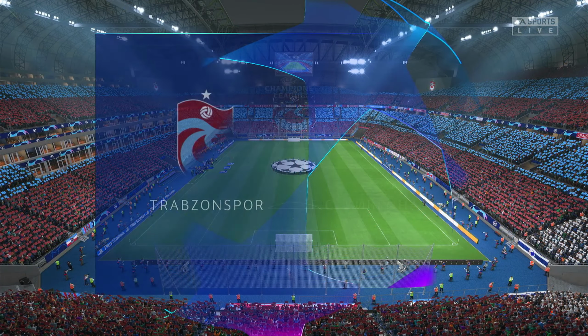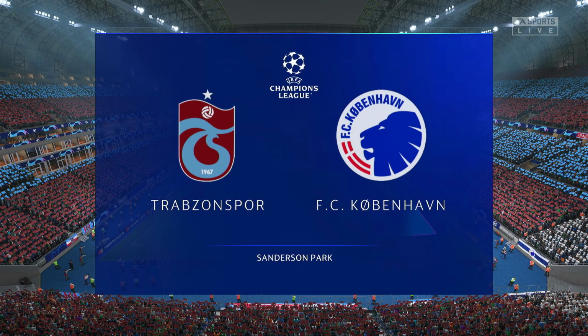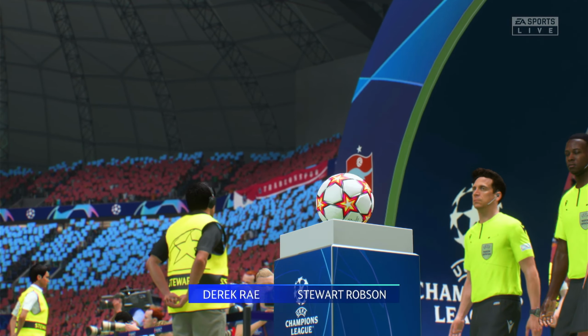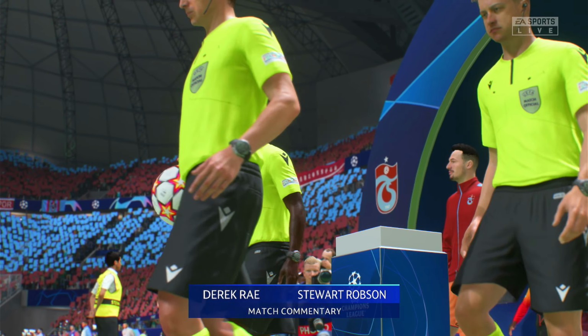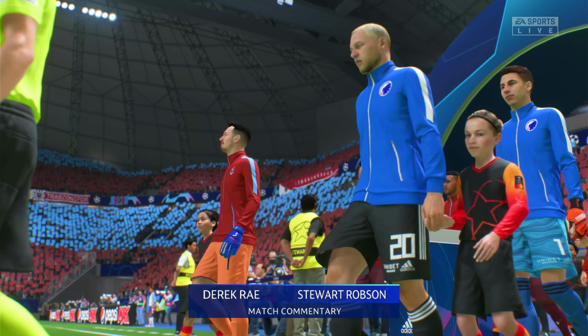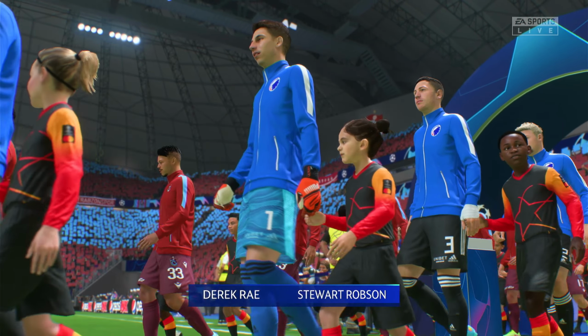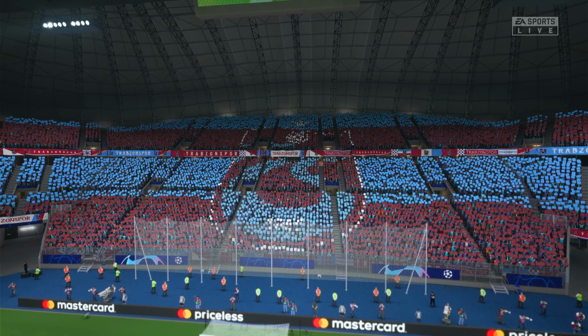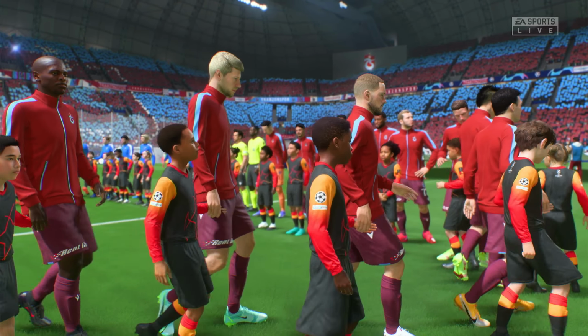And good evening on what is a perfect night for football. The floodlights shining down on the players as we speak. I'm Derek Ray on the commentary gantry and delighted to be joined as always by Stuart Robson. And we're ready to bring you the second leg of this UEFA Champions League semi-final. It's Trabzonspor facing FC Copenhagen.